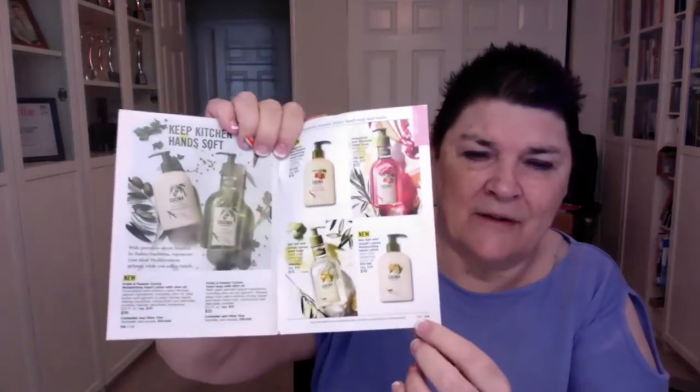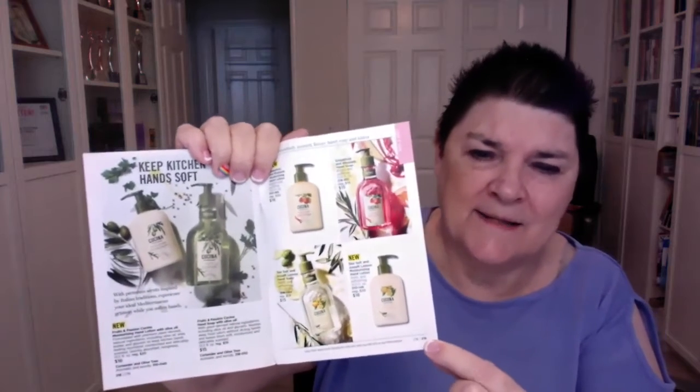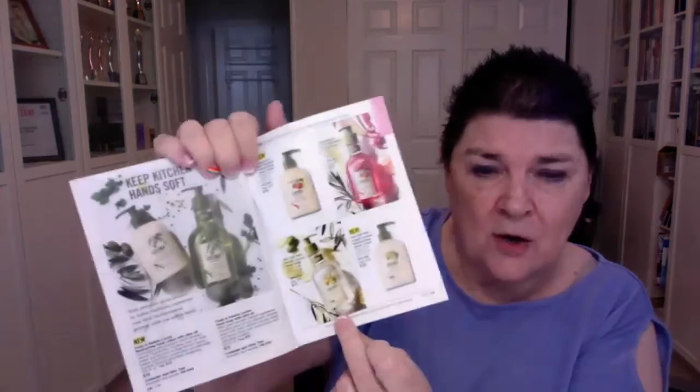And then we have, back to the kitchen, these Cucina hand soaps. We have the Cucina hand soaps with olive oil, grapefruit and rhubarb, and Amalfi lemon hand soap. And we have lotions. How cool. We have hand lotions for the kitchen. When you're done washing the dishes or whatever, this is perfect for you.